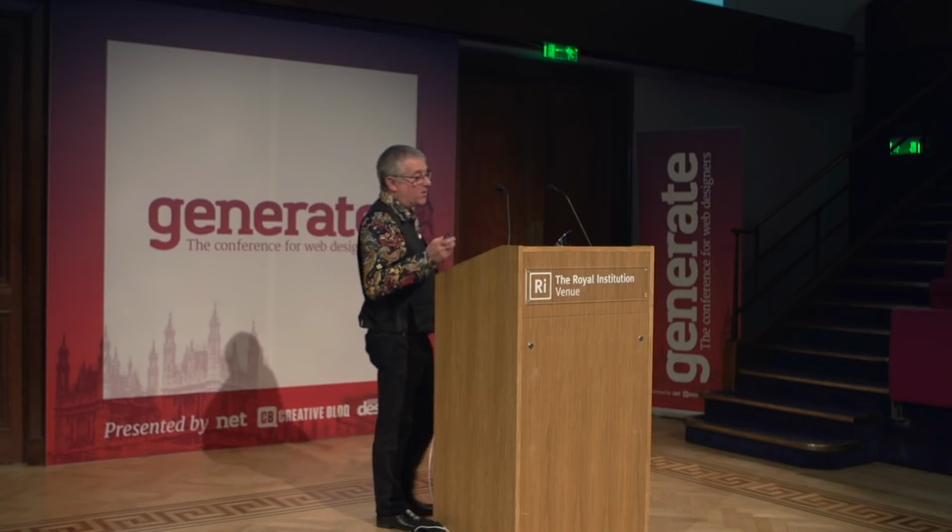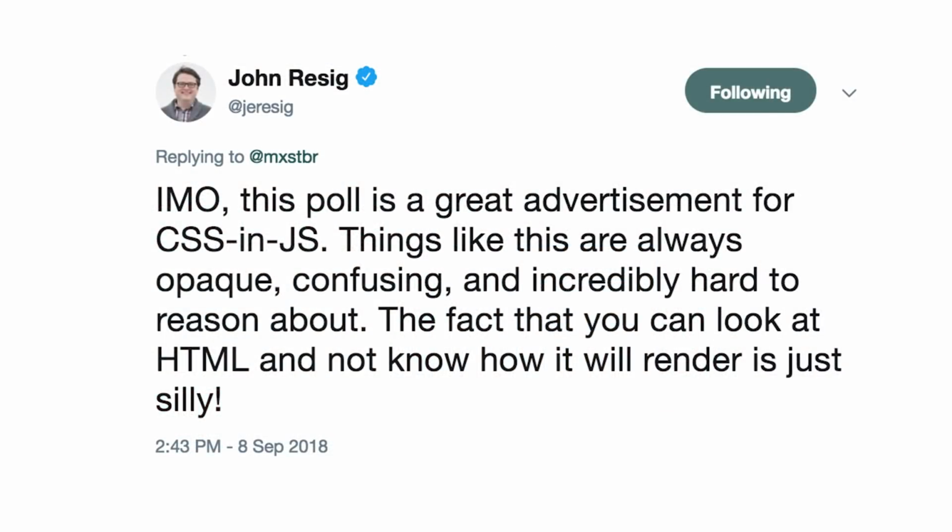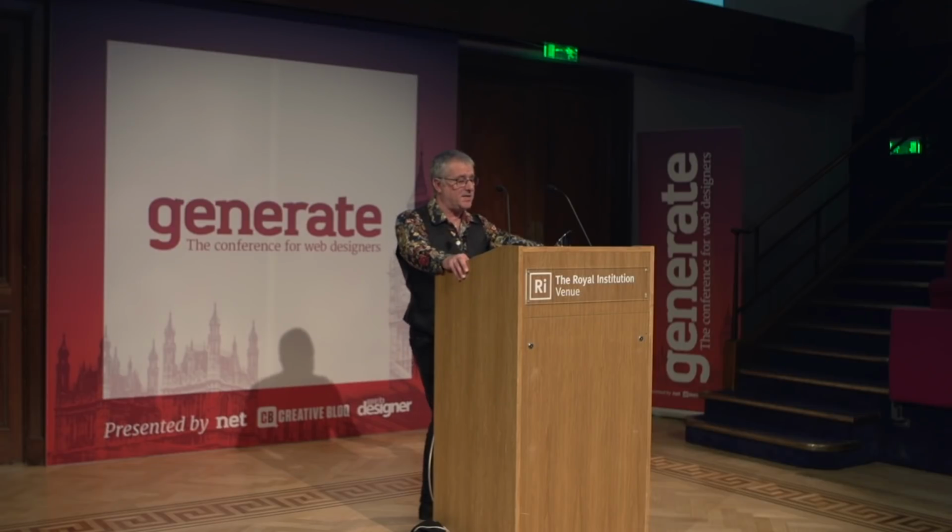John Resig, who is a great friend of mine, he invented jQuery, and he's a fellow Japanese art lover, said, in my opinion, this poll is a great advertisement for CSS and JS. Things like this are always opaque, confusing, and incredibly hard to reason about. Well, bollocks. I think fat arrows and this in JavaScript are opaque, confusing, and incredibly hard to reason about. But that doesn't mean it's wrong and evil. It just means I don't know.